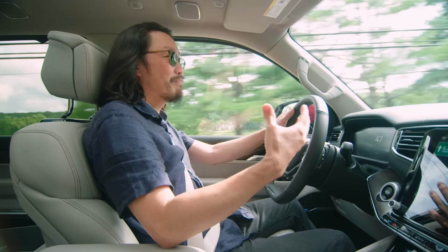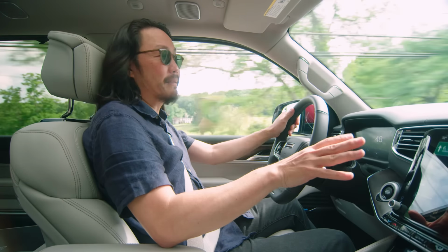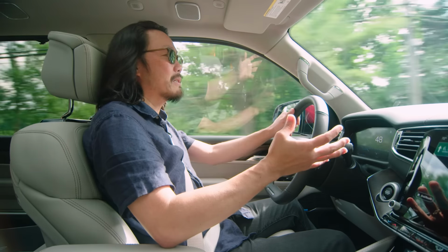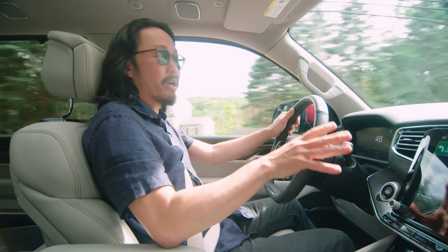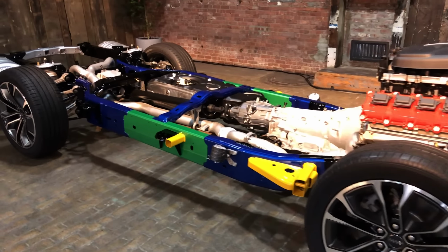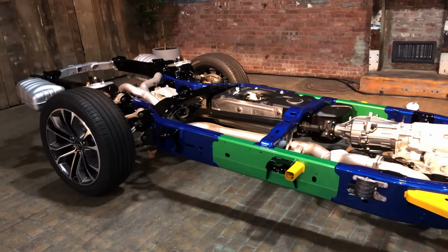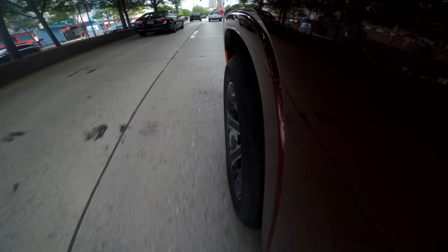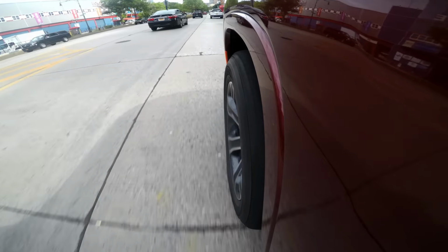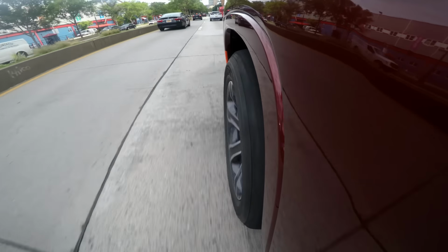And that's not exactly what I was expecting, to be honest. It's still a body-on-frame SUV, which means it's built more on a truck platform, and it shares some small parts here and there with the chassis with a Ram 1500. And usually you get some weird vibrations, some subtle bounces and jounces, but none of that with these Wagoneers.